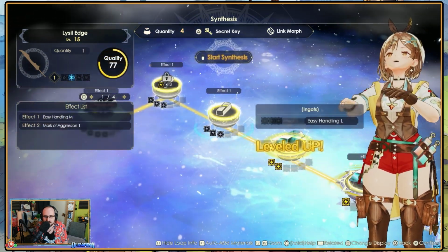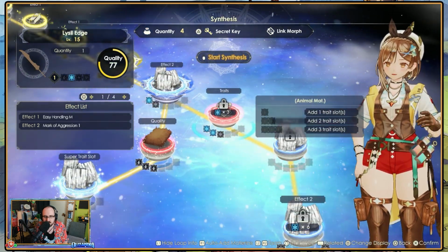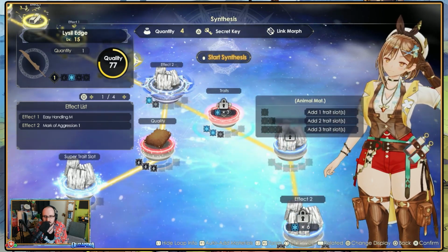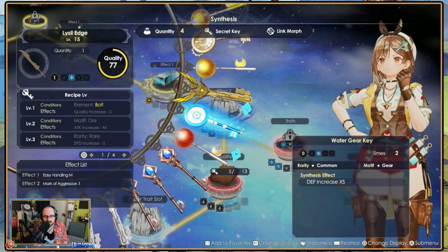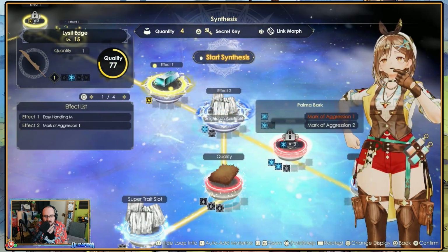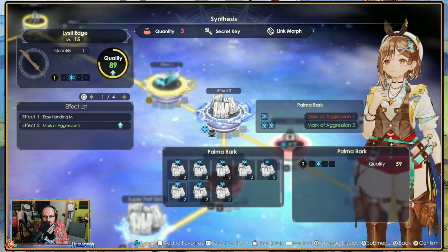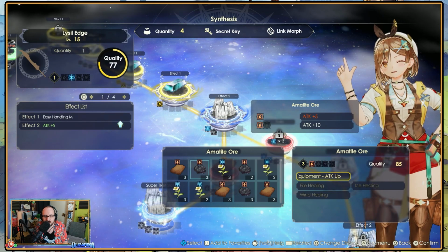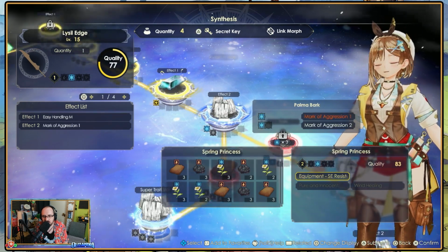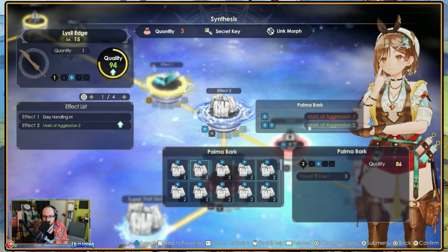Stadium for that. I have like a triple. Ooh, baby. Look what keys I have. They all seem to be element bolt as the premier one. We can link morph this. What would you even link morph it to? Oh, you can actually just put it to straight defense instead of attacker roll? Okay. Kind of cool.